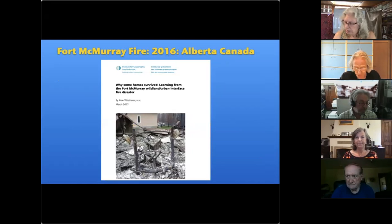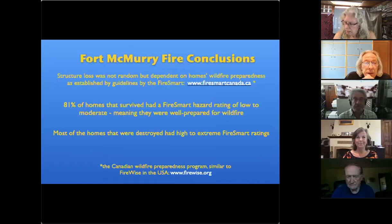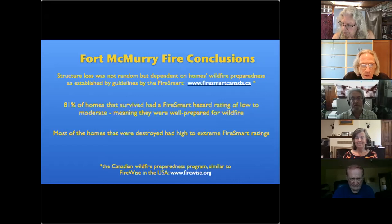What they found was that the structure loss wasn't random, but was dependent on home wildfire preparedness. So they have FireSmart, which is a Canadian version of all this stuff. They actually have guidelines, and they rate houses. They can go on GIS and just look at a house and say, your house is a moderate, your house is a low. The ones that had a fire hazard rating of low to moderate were well prepared, and they survived, 81% of them. So once again, it's simple stuff that people can do.